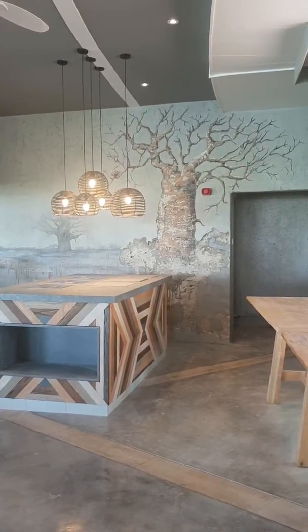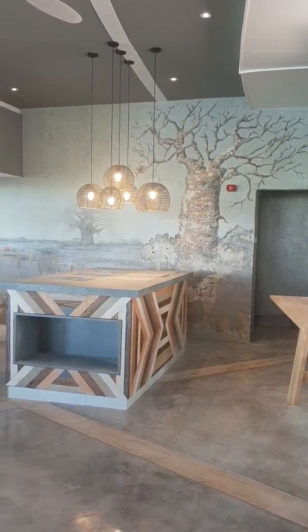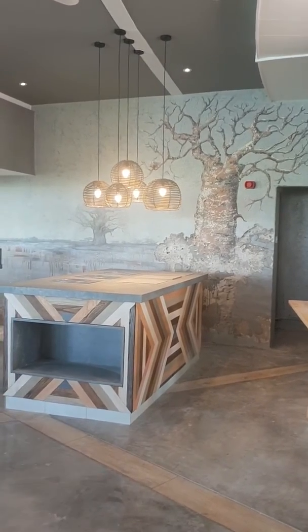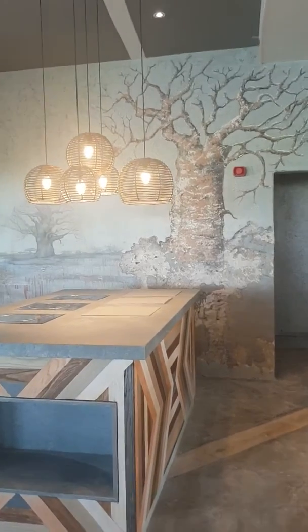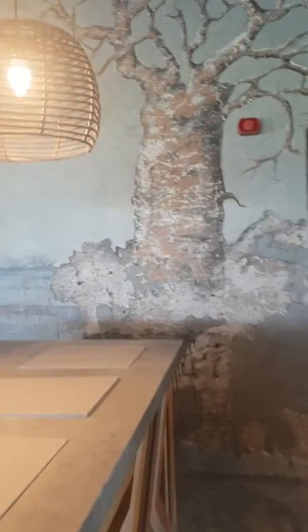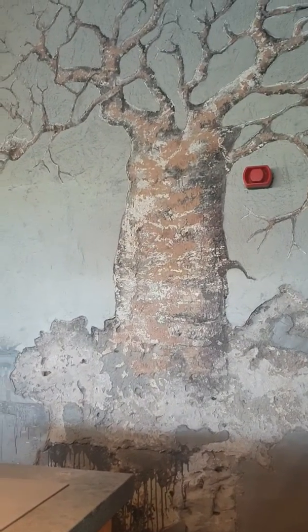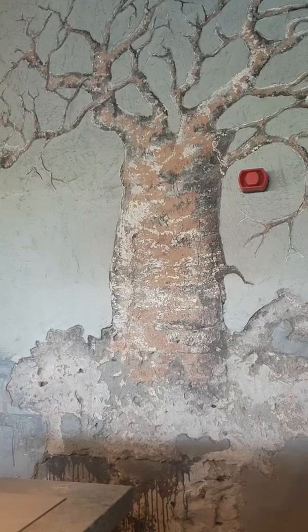Although the colors are very soft and very gentle, it's warm and inviting, full of contrasting textures. So this being both a subtractive and additive process, subtractive in the sense that the Mowana trees were actually removed out of the surface of the wall with a process of chipping, hacking, chisels, hammer drills, grinders, all kinds of tools and equipment to create beautiful textures.